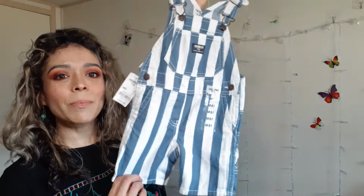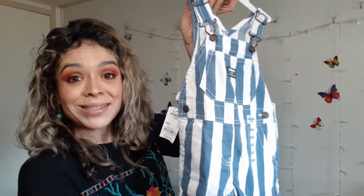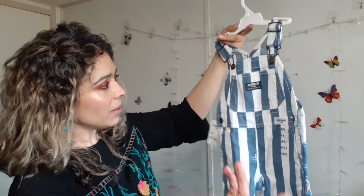And then these are adorable, and they still have the tags on them. These are OshKosh B'gosh overalls, and they're 18 months. And I just couldn't pass these up, y'all, because again, they were at the bins. So I had to get those.